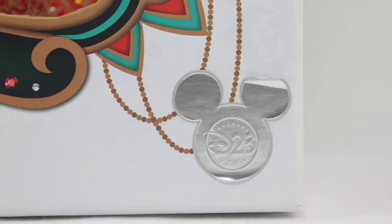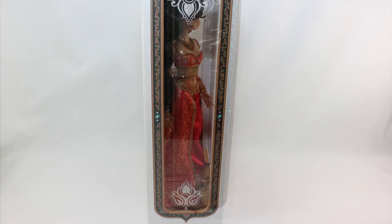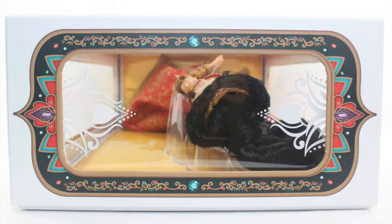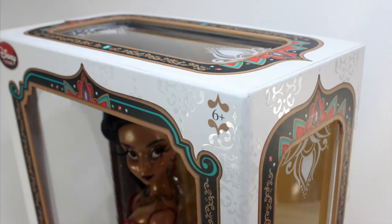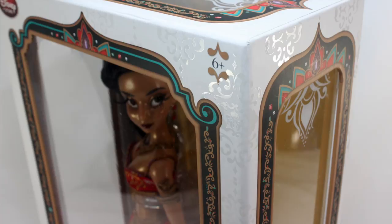The silver sticker of D23 logo is located on the lower right-hand corner, indicating its exclusivity. Each side of the box has a similar border design, showing Jasmine's figure and outfit on both sides, as well as the top portion of the box. The white part of the box also has white reflective decals decorating the entire box, which is hard to capture on camera, but is seen throughout the box, creating a beautiful 3D-like effect on the overall box.